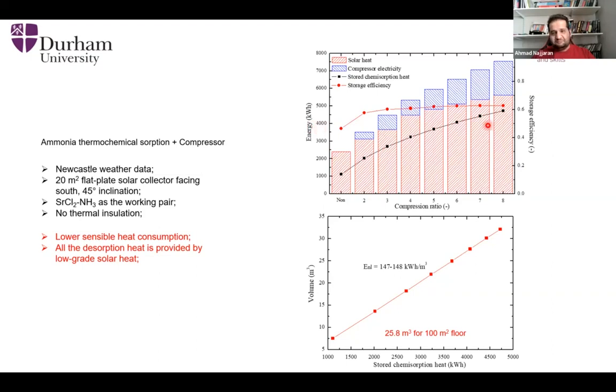4000. So definitely using a compressor would have more benefit for us. However, the compressor needs electricity to run, so we are going to supply that electricity from solar energy as well. And as you can see, once we increase the compression ratio, it increases our energy storage. However, we need more energy from the solar to convert into electricity to supply to the compressor.